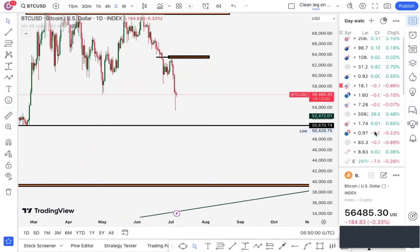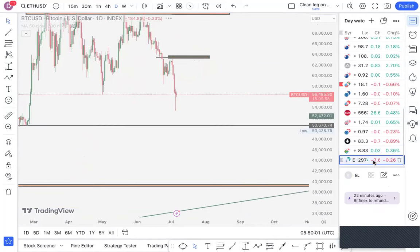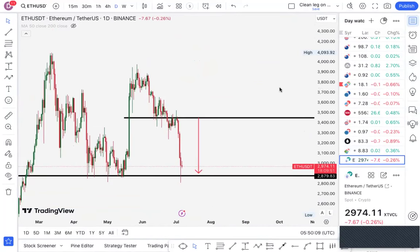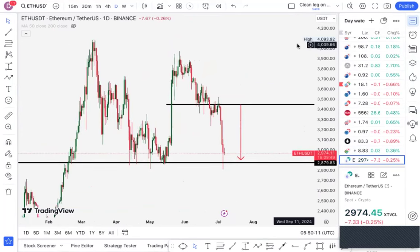Ethereum on the other hand also has the same setup. If these levels don't hold, all these coins will drop, and you guys know that if BTC drops, it kind of drags the entire ecosystem with it. All right, so this is a lower high from this recent high. This is also a double top.